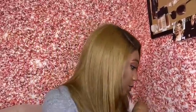Let me see, where's my palette? The only purple blush that I really have is the Becca Cosmetics, the Chloe and Malika. I'm gonna use this brush. You can use it for contour, blush, highlighter. And this is the purple blush right here. It's like a pinkish purple with little swirls of purple. So I feel like this will be perfect for this look.